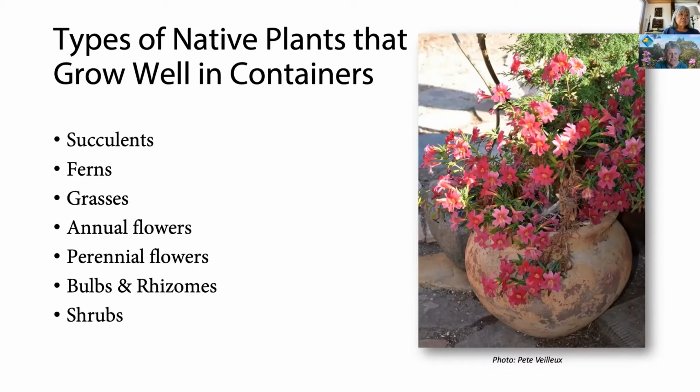So we'll talk about succulents. We'll talk about ferns. Grasses. Many people, when they think of natives, are thinking wildflowers, but there's some beautiful grasses that lend themselves well to being container plants. We'll talk about annual flowers planted from seed and perennial flowers. And Mamie will explain a little bit about the difference between annuals and perennials. We'll talk about bulbs and rhizomes, plants that are growing and come back year after year with their sustenance really in a bulb or a rhizome that lives under the soil. And we'll talk about some shrubs. So we won't get into the giant trees.